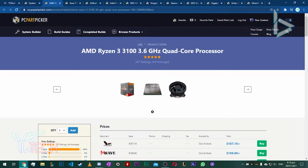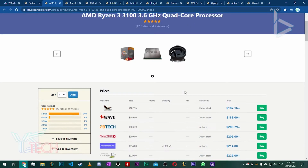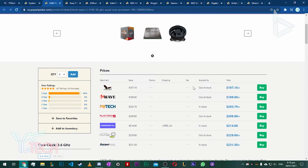I've gone with the AMD Ryzen 3 3100, clocked at 3.6 gigahertz, and it's a quad-core processor with 8 threads. Miraculously, PB Tech has more stock now at $203, which is actually quite good. This is a sale price and it's on special, so don't expect this one to last. It comes in at about $214 from Palladium PCs as well, and they apparently have it in stock. It's an okay CPU and is comparable to the i3 that I'll show you in 1 second.